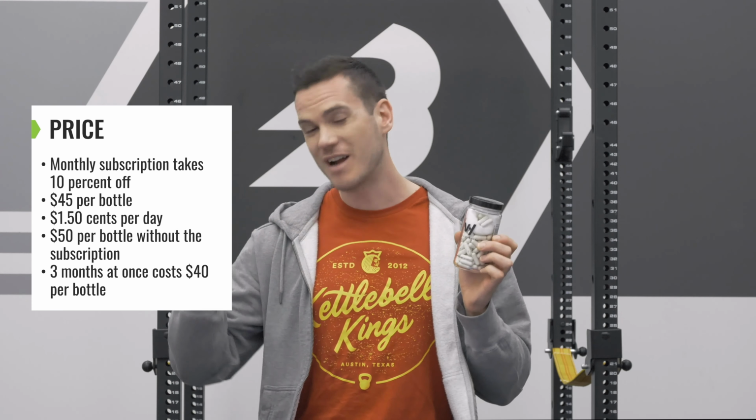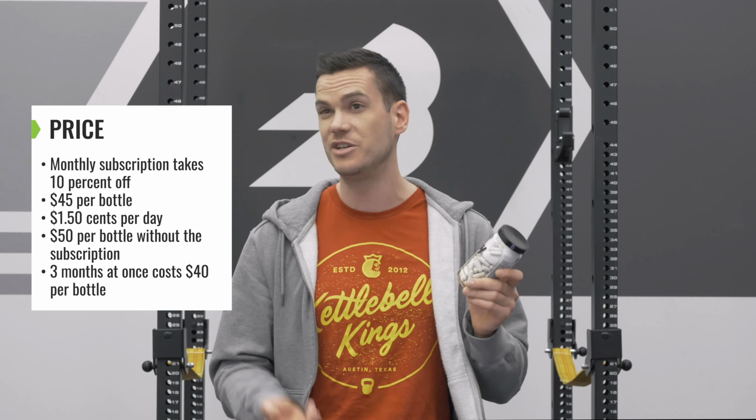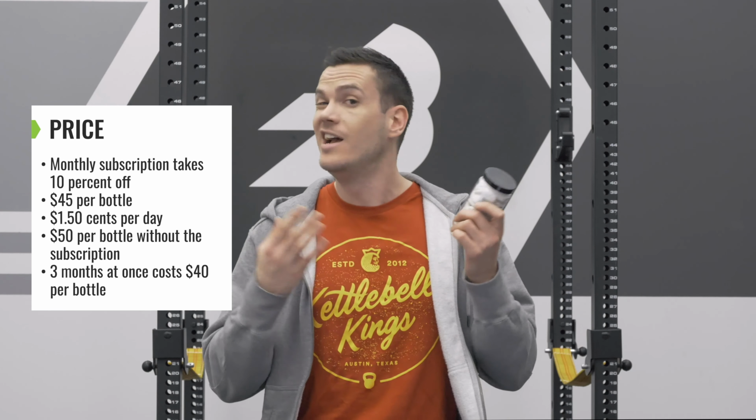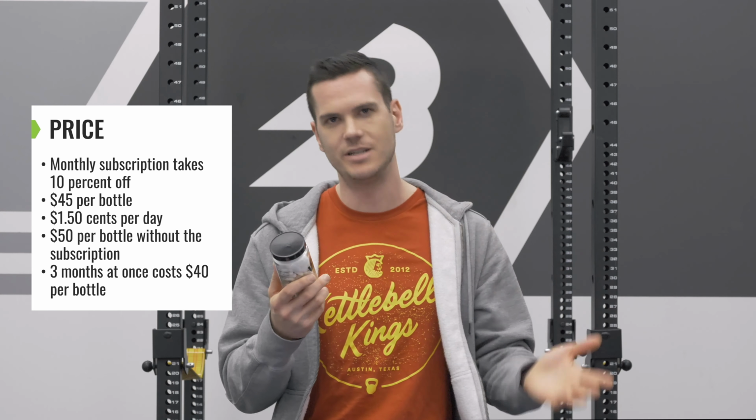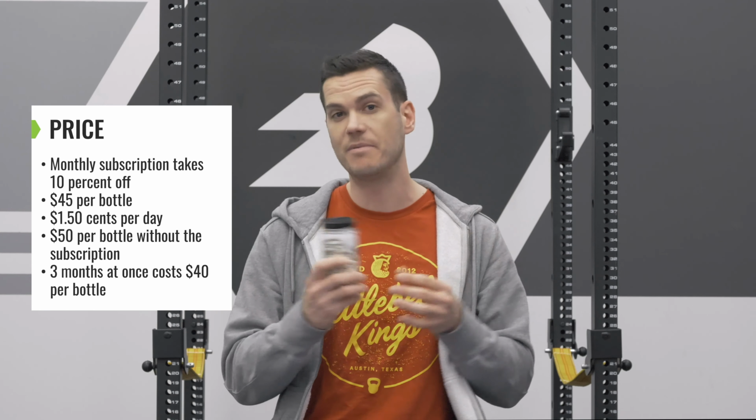Now that is on the pricier side for a multivitamin, which are usually a little under $1 per day. That said, this is not any normal multivitamin. It's got a whole bunch of other stuff here for inflammation, nitric oxide, that kind of stuff. So, you may find the price worth it.